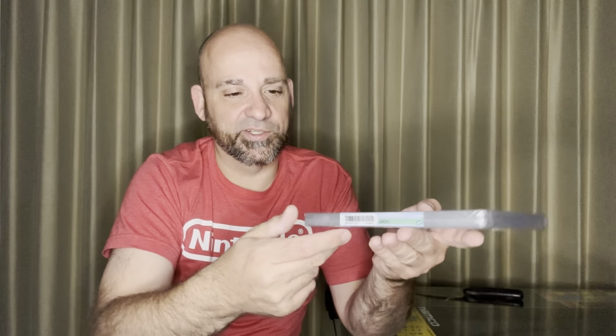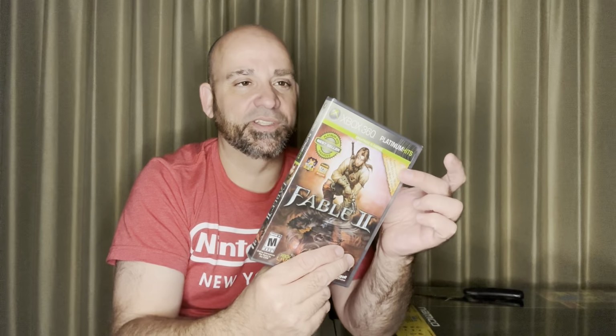Also from the consignment store, you don't find sealed games too often, but nothing exciting. Fable 2, I think it was like a $25 game, Xbox 360, but brand new sealed. It's got the Xbox seal on the side, which is nice. You can tell it's an original seal. Looks like it's in good condition. It's funny, the label's like off a little bit. Looks like it's off center. There's a lot of extra plastic. But yeah, he only wanted $8 for this, so I bought this. And yeah, sealed Xbox 360 game. You don't find these too often.